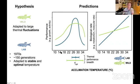So if we allow them acclimation to different temperatures here, so these are acclimation temperatures, we predict that the performance of the lab fish in blue here have a sharp peak around 28 degrees, where they have optimal performance. But then if temperature changes outside of that, the performance deteriorates faster, and that the wild fish, in green here, have a broader thermal breadth. So they can function well over a bigger thermal range if you give them enough time to acclimate.